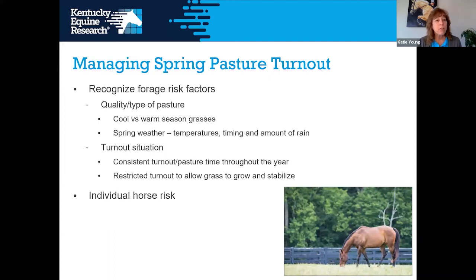You also think about your turnout situation, because one of the nice things is that Mother Nature does a pretty good job of allowing the grasses to grow so the horse's gut gradually gets used to the greener and more lush pastures, because usually it doesn't just pop out one day. Again, sort of depending on the environment. But if your horse has consistent turnout or pasture time throughout the year, it's usually not as much of an issue, especially if your horse does not have specific sensitivities.